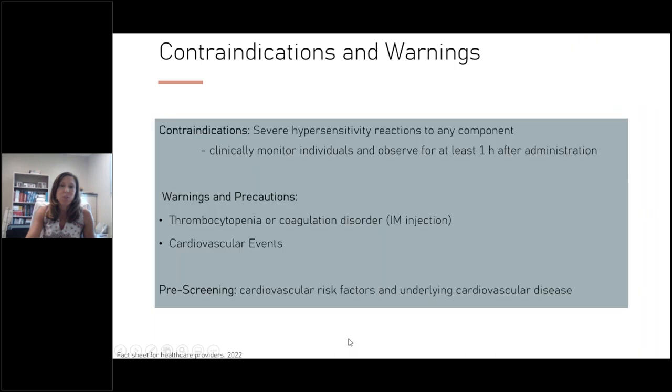The big contraindications or warnings are patients that have a history of cardiovascular events. So this is a tough one, because many patients do have risk for cardiovascular events, but the question is, how high is that risk? In clinical trials, they did see some patients with cardiovascular events and clotting disorders. So we do need to screen those patients and have that discussion with the provider. They're really limited in the number of events that happened, so it's really hard to say if it was by chance or truly related to the medication.